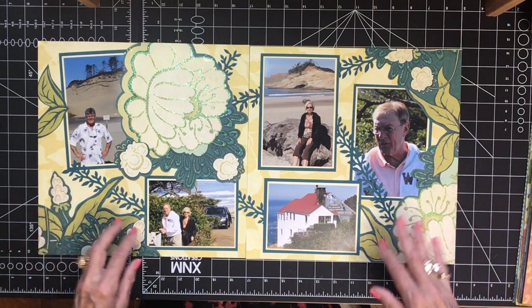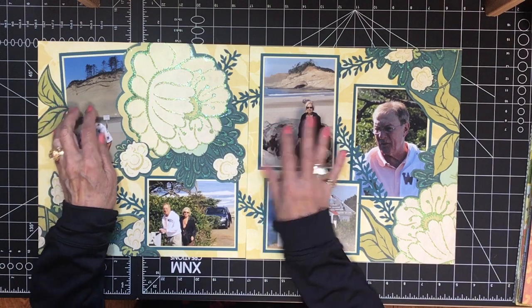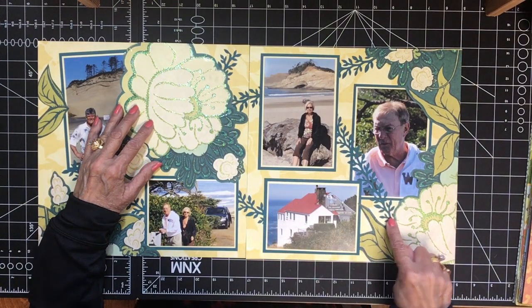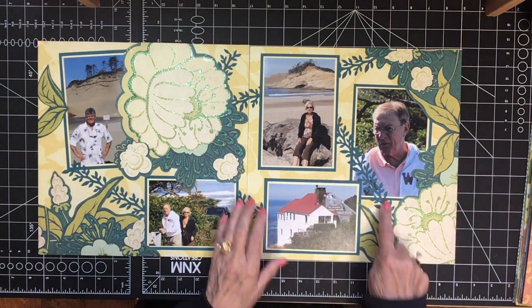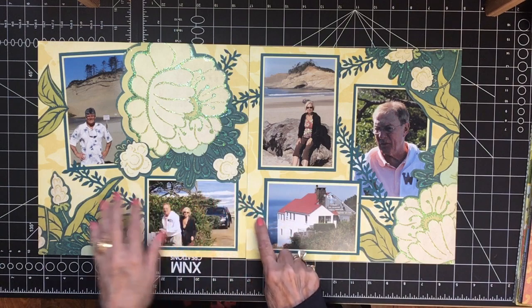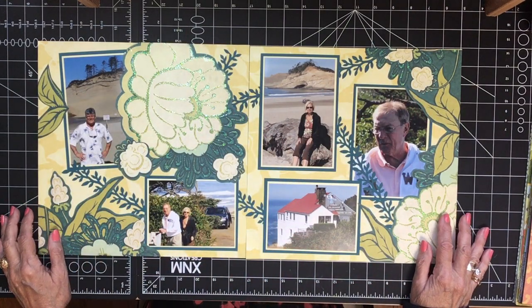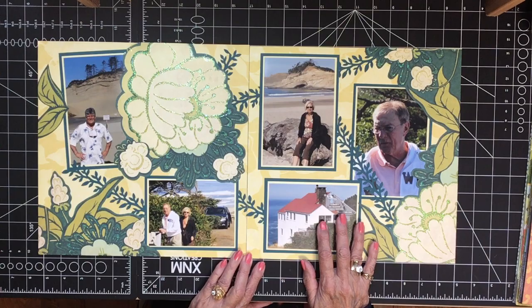And then I tucked the photos all in and around it and used a border punch of the same colored paper that I matted the photos in. I just did a leafy border all over the place just to tie it all together. I think it turned out pretty well. And how simple is that? There's no Cricut on this page at all.